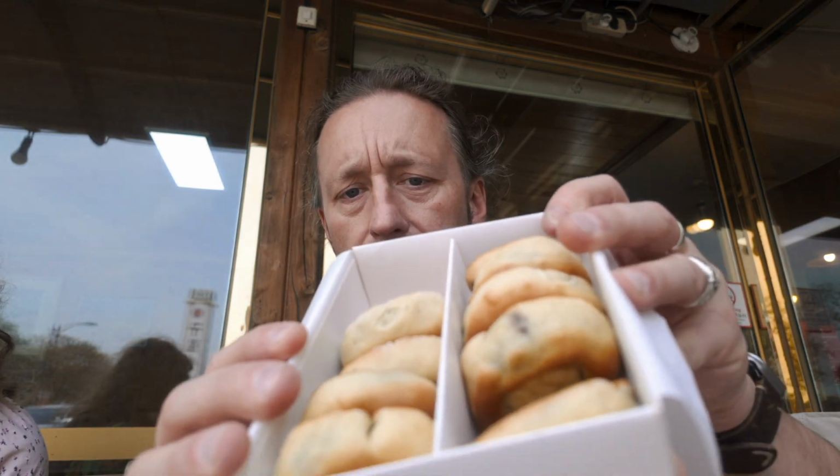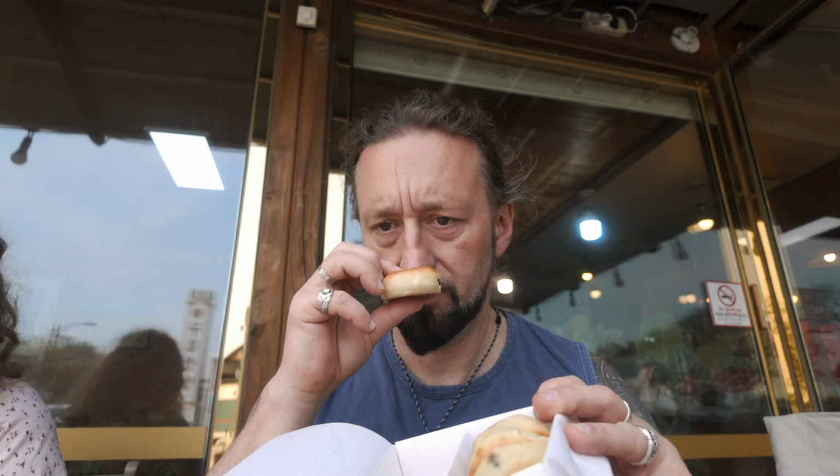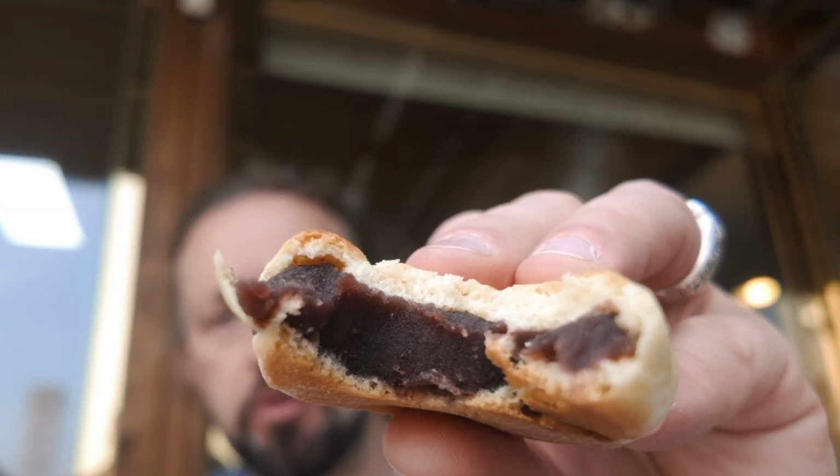So let's find out what it looked like. They are little tiny pieces of bread. Let's give it a go. It smells kind of bready. Red bean paste. There is a red bean paste inside. It gives nice flavor. And yes, the texture seems to be quite satisfying. We're hoping to explore more, but we have to wait a couple of hours until the restaurants open up.